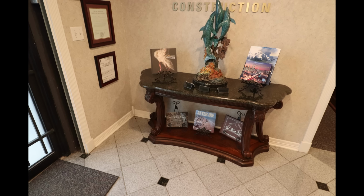So I'd like to take a minute and give you guys a tour of it. And I'll put in a few stills here of the office area first, and then we'll get into the shop.